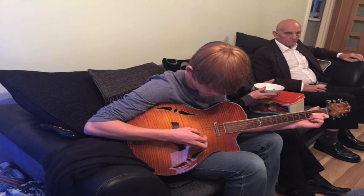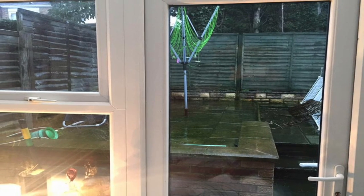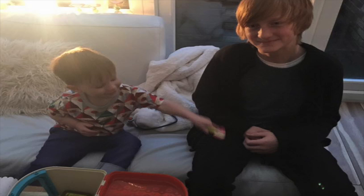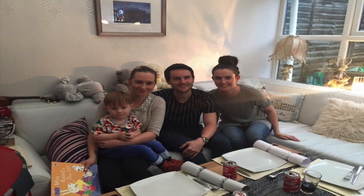This is my cousin Denise with Mom, and that's Christmas pudding, which my husband does not care for so much. And that's Will Henry playing the guitar with my Uncle George, Mom's brother. And this is at Denise's house. And we're doing crackers, of course. And that is Denise's grandson. And here we are just hanging out, having our Christmas dinner.